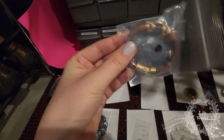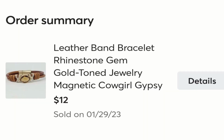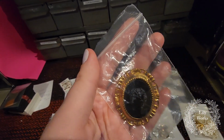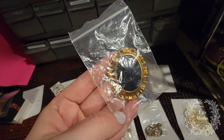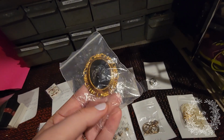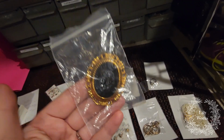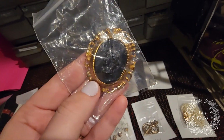Here is another one. It is just a magnetic leather band with like rhinestones. No maker's mark. Sold for $12 on Mercari. I paid shipping, making my earnings $8.25. This one I picked up at an antique store for $5, and it is because I wanted to learn more about mourning jewelry, as in jewelry that women wore while they were in mourning from a death in a family. And a lot of times that is black jewelry, and there's different stones like French jet, onyx, and different materials made from petrified woods and lava and things like that.